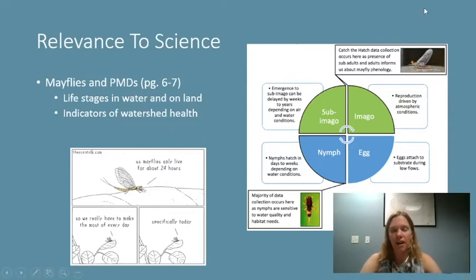First off, the mayfly. Mayflies typically have four main life stages that involve both in-water and terrestrial life stages. So we begin with an egg stage. If we're starting at the beginning of a mayfly's life, eggs usually attach to substrate. Mayflies prefer well-oxygenated, cold, fast-flowing water. So all of these life stages, their appearance and anatomy, are designed to live in that kind of environment. So the eggs are stuck to the rocks.